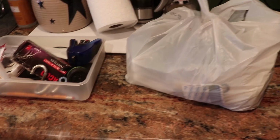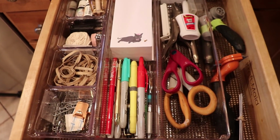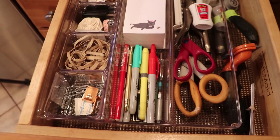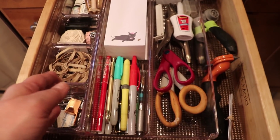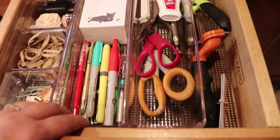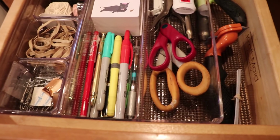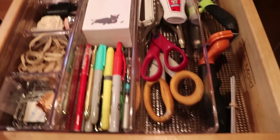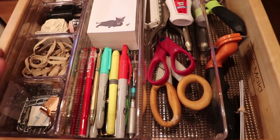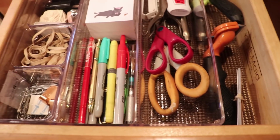So I'm done, and very obviously this is proof that it's about having the right system. Everything in here is compartmentalized and cannot shift because it's in that special drawer organizer. That's what they call them, drawer organizers. Why would I not have one? I don't know. But anyway, I just can't put stuff on top here because it won't close. So obviously it's got to stay this way.